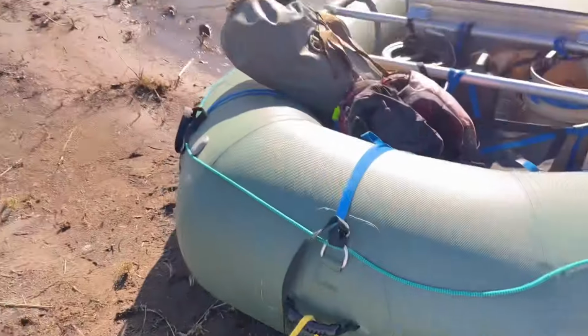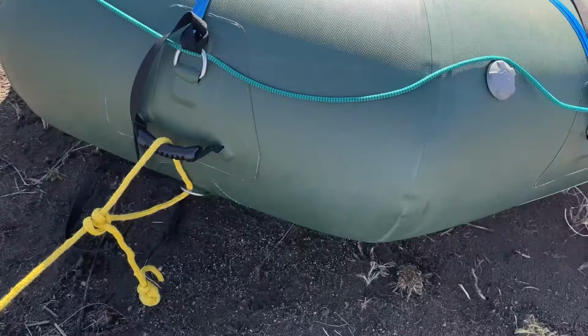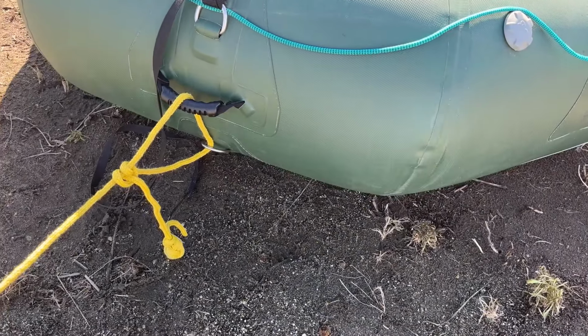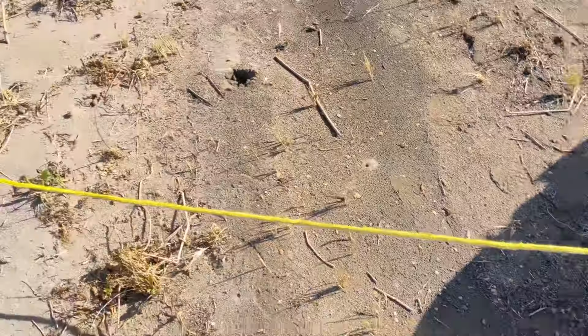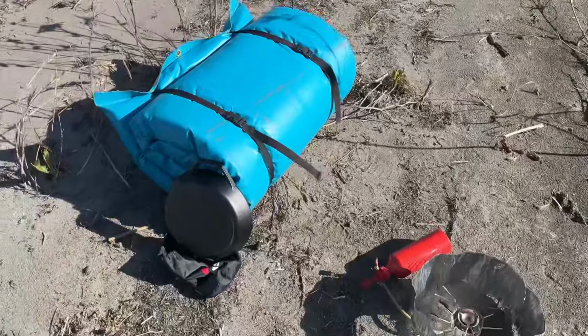So it's a really warm day, so this water could come up. So I ran that rope through there and made it pretty far up there to a pile of rocks. A tree would be better, but a pile of rocks would have to work. Just cast iron on it, eat a steak.